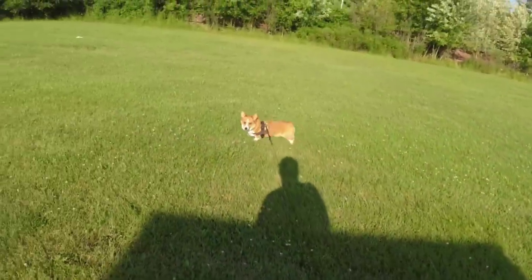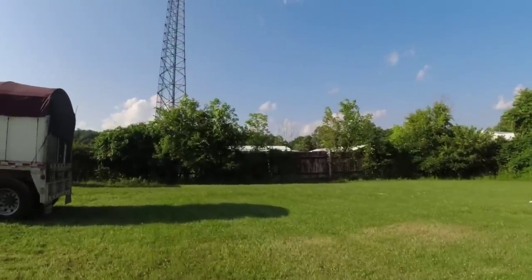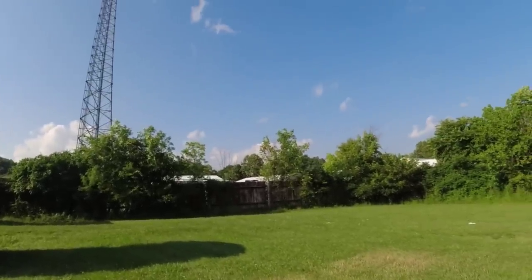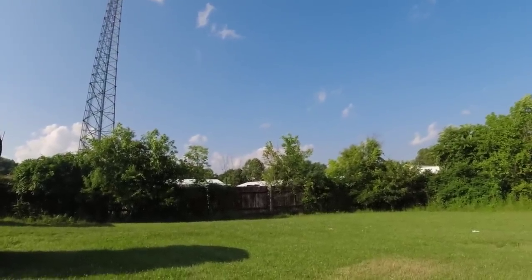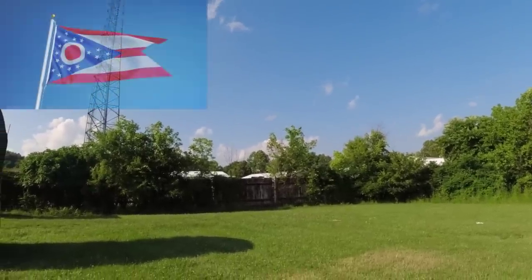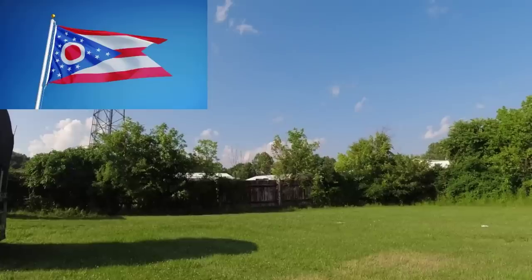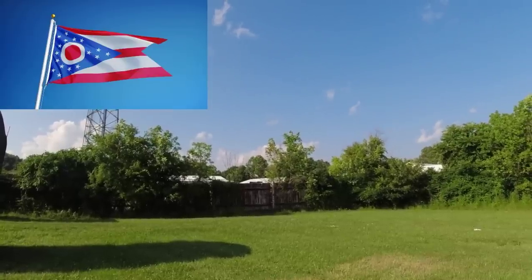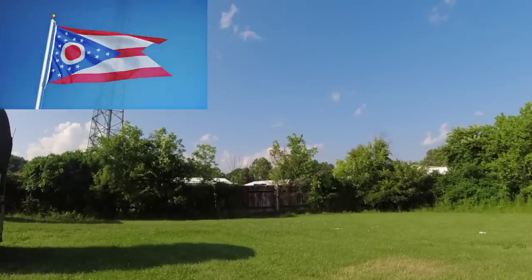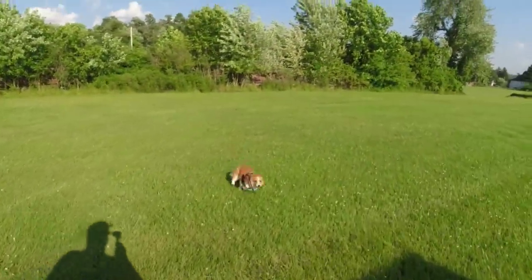Are you having fun? I learned a little bit of trivia knowledge a couple days ago. I don't know if you see that flag over there. That's the Ohio State flag. Do you know Ohio is the only state that does not have a rectangle flag?